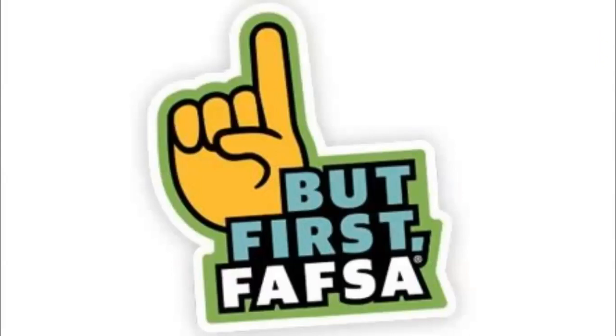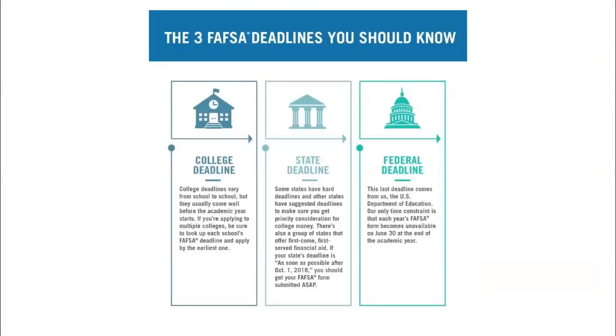Now, student financial aid is awarded on a first come, first served basis, so make sure that you are getting your FAFSA submitted as soon as possible. And remember to pay close attention to and meet your FAFSA deadlines. Your colleges are going to have priority financial aid deadlines. The TOPS scholarship, which is funded by the state, does have a FAFSA deadline as well. And yes, the FAFSA can be used as your TOPS application. And federal student aid has a financial aid deadline.